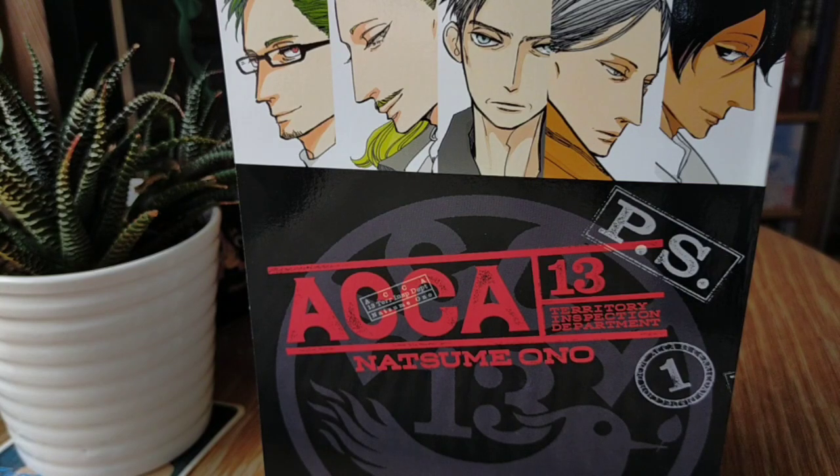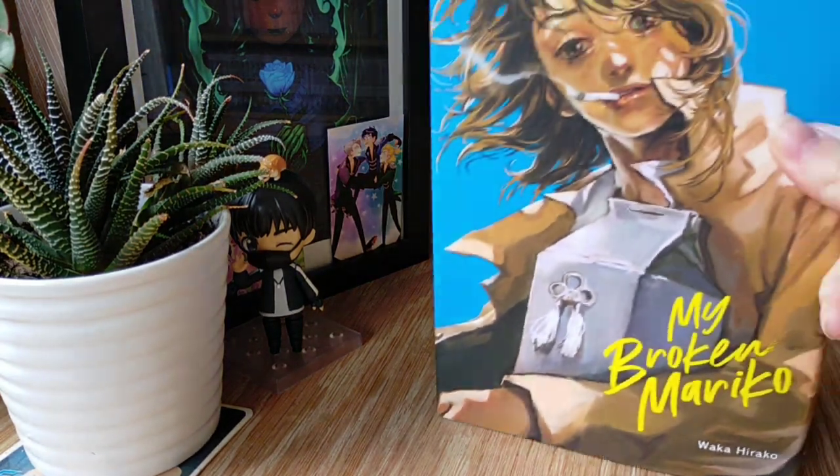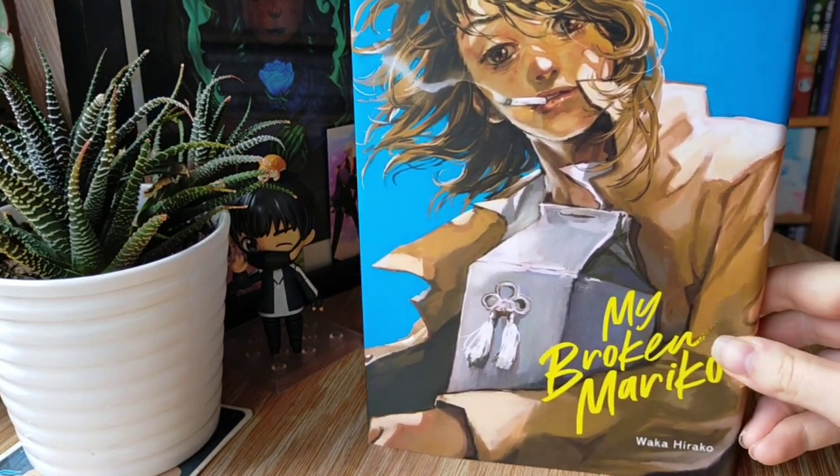and then I will have a more informed opinion after that. Next is another debut, another single volume completed series. This one from Yen Press, one that I was highly anticipating, didn't disappoint. Lovely release, and that is My Broken Mariko by Waka Hirako.